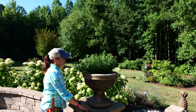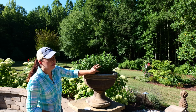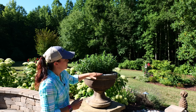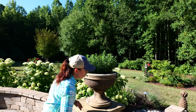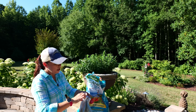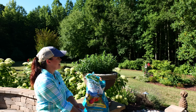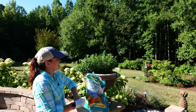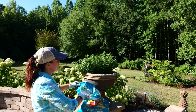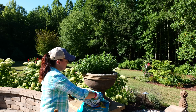Next step, because I do have a little bit of a lip of room right here from where the soil is to where the top of the container is, I'm going to come through and add a little bit of compost to the top of the soil. Now, yes, I added the compost there when I planted these angel face whites, but I'm going to come in and add just a little bit extra.